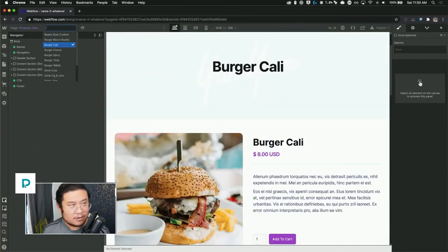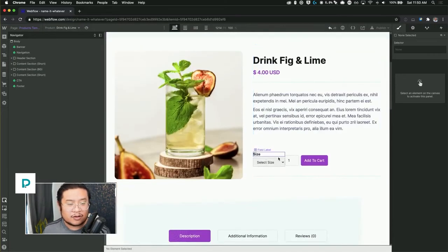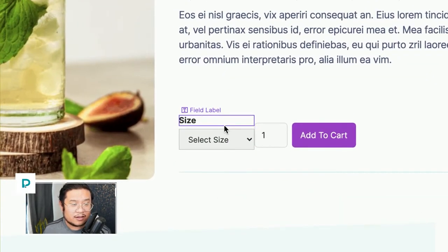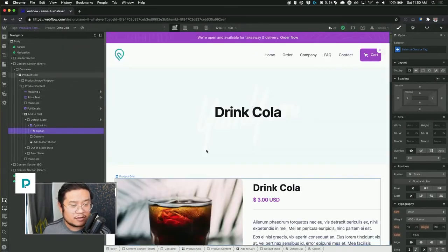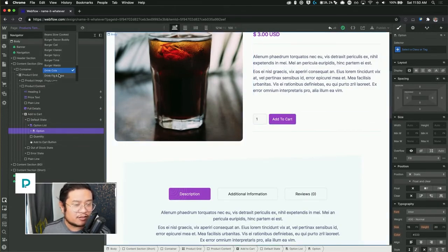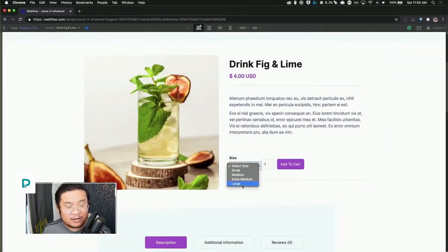Okay. Let me look for fig. And there we go. If you noticed, this has the options or the variants. So there's size, but if I go to something else, that variant is gone, because this one doesn't have it. So Webflow adds that drop-down menu. Pretty cool. Super simple. I didn't have to code a thing.